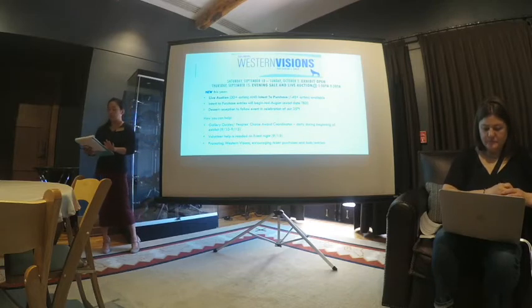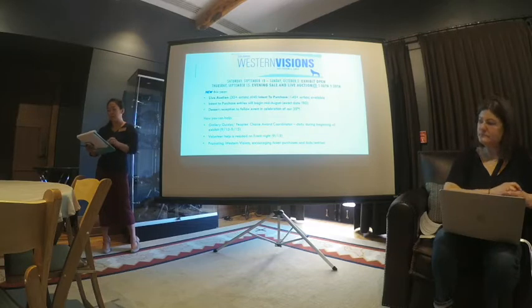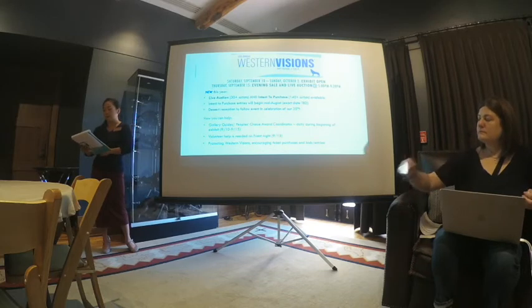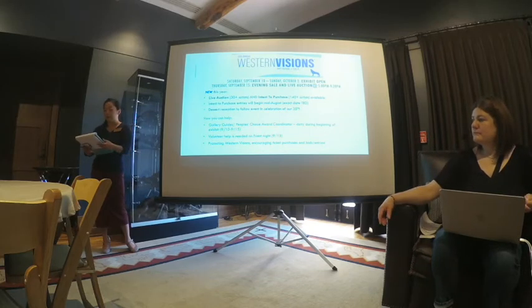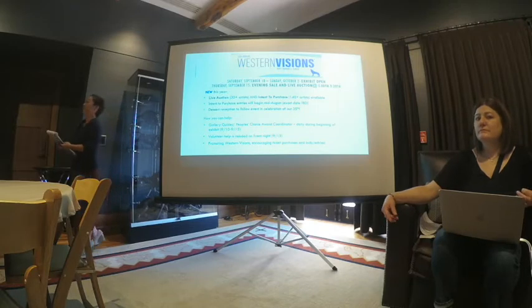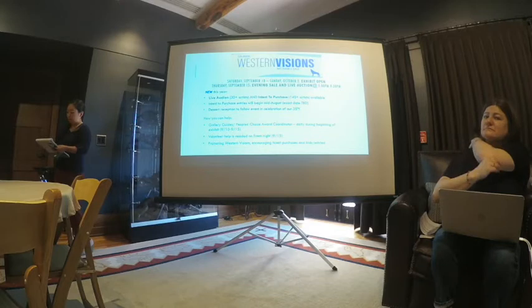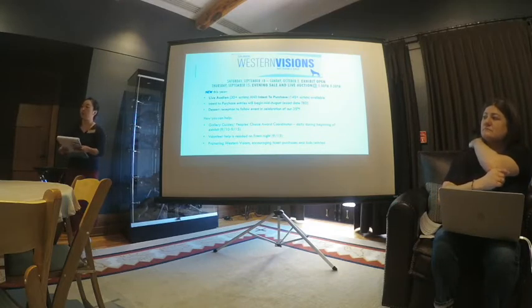Still no boxes on the wall and no bid books. The buyer's premium of 20% will apply for the live auction and the first round of intent to purchase drawings. This helps to cover shipping costs, credit card fees, and staff labor costs surrounding Western Visions. You said 20%? Yeah. For all the purchases at Western Visions, or just that? For the live auction and the first round of intent to purchase. So the night of intent to purchase.